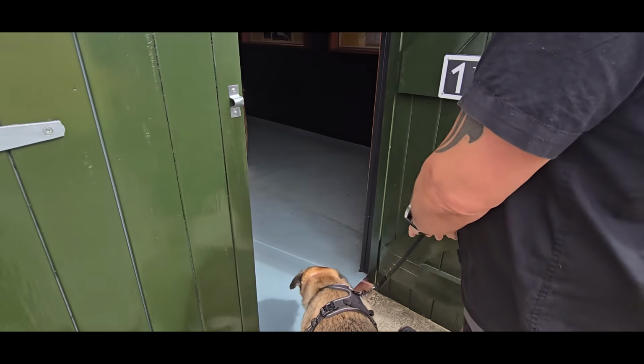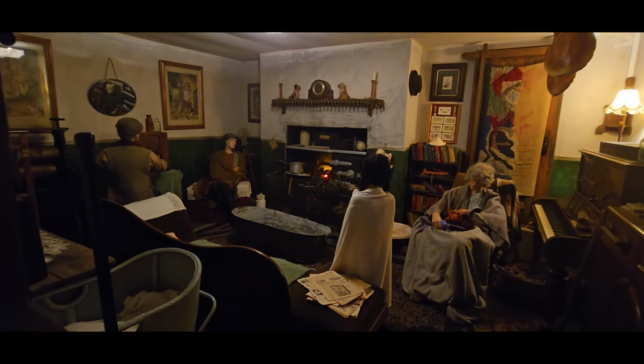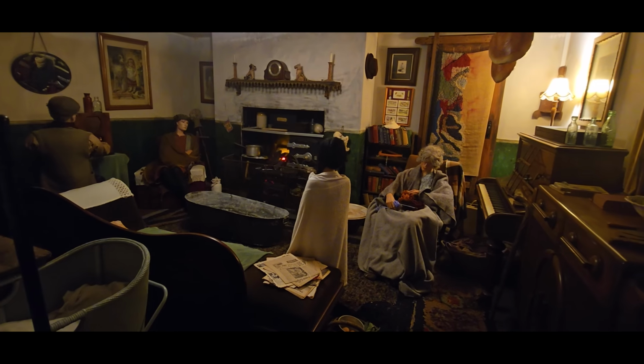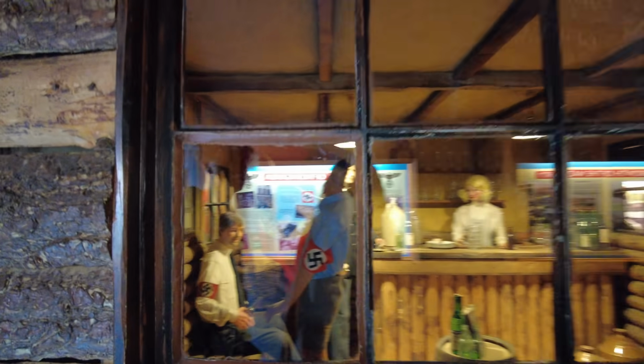Our journey begins with one of the darkest periods in modern history, the rise of Adolf Hitler. As you walk through this section, you'll see how a disillusioned Germany, still recovering from World War I, became fertile ground for Hitler's propaganda. His rise to power in 1933 was swift, and before long his regime had set Europe on a collision course for war. Within just 6 years, the world was plunged into the deadliest conflict in human history. But as we'll see, not all battles were fought on the front lines.